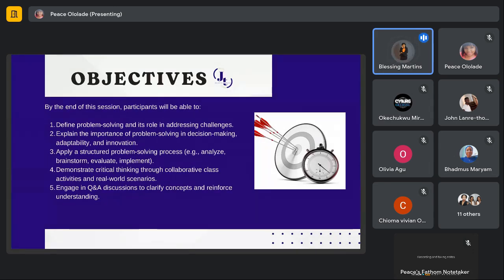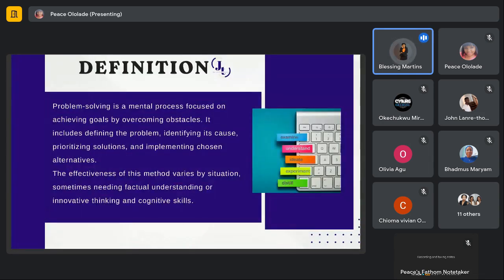Thank you. So we're looking at the problem solving definition. Just like Miriam mentioned, problem solving has to do with knowing what causes a problem and then coming up with the best solution to that problem. We need to understand that problem solving is a mental process that focuses on achieving a goal by overcoming an obstacle. Problems are obstacles, things obstructing us from achieving a particular or a set goal. So for you to overcome this obstacle, there has to be a mental process.